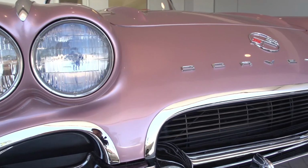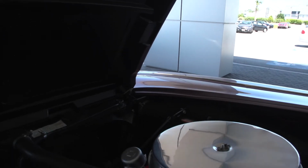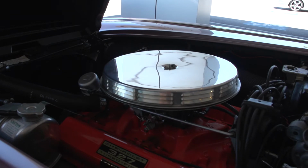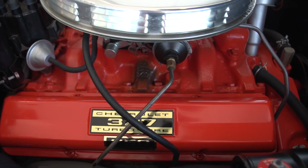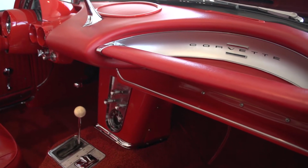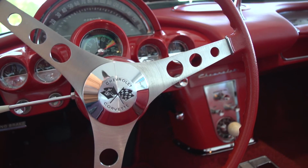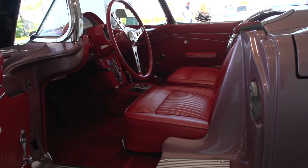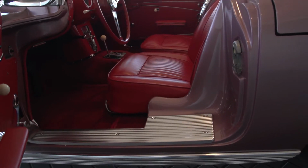I can pop the hood for you here. Again, you can see the condition of the motor, the original air breather, restored back to its original quality in the early 90s, and it had been put up since then. If you come around to the interior, that's that famous red interior with amethyst purple with red. They got an interior designer. I think they had 2 or 3 options as far as the interior color that would go with the amethyst purple, and the designer at that time chose the red.